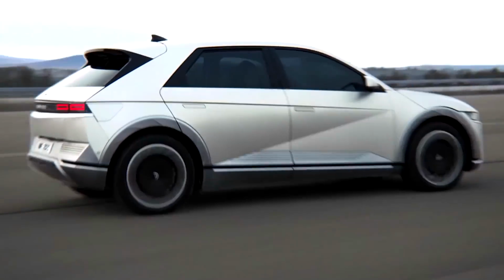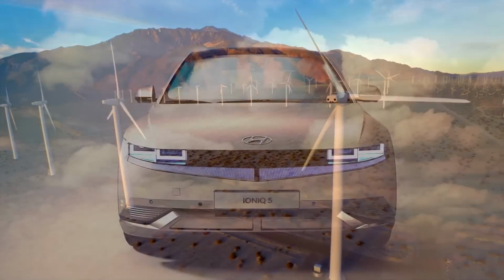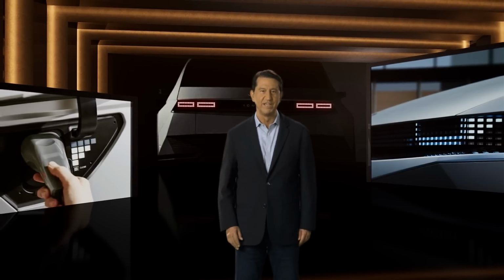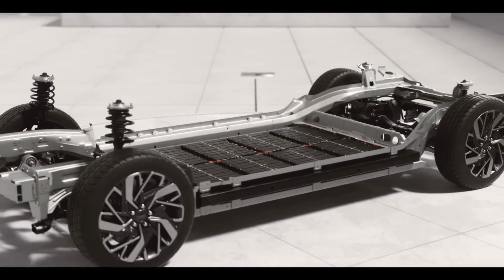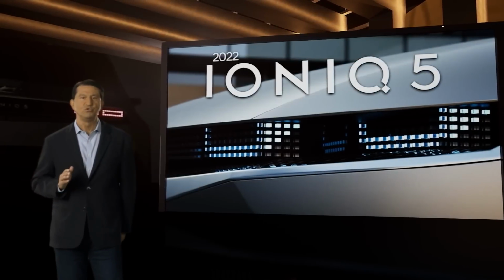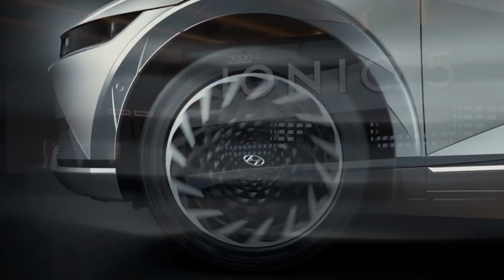The Ioniq 5 is a vehicle unlike anything in the market, a crossover that sets a new standard for Hyundai and the EV industry as a whole. As a critical pillar in Hyundai's electrification strategy, Ioniq 5 introduces our first dedicated battery electric platform, the eGMP, or Electric Global Modular Platform. We are thrilled to introduce you to Hyundai's first ever Ioniq 5.